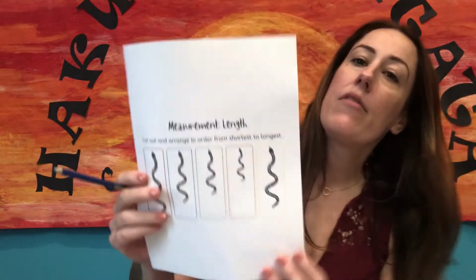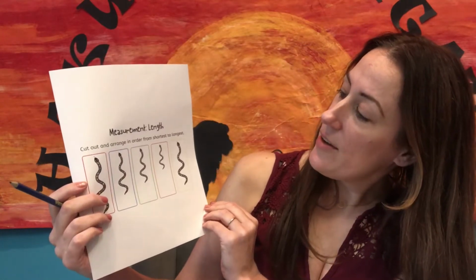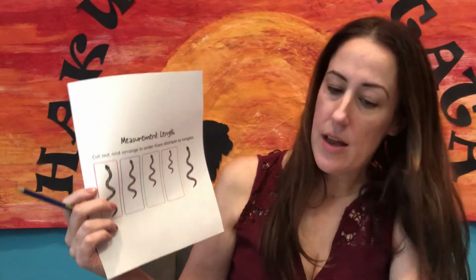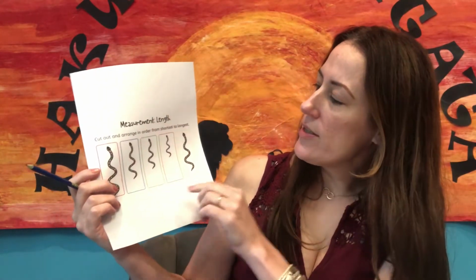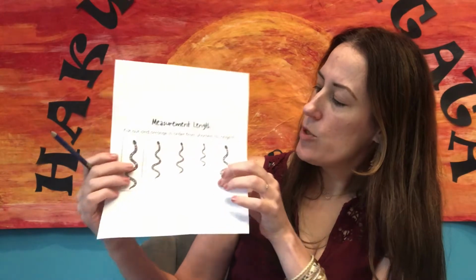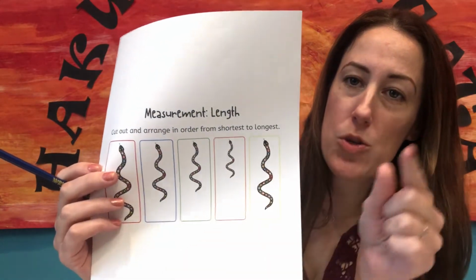So, one more thing. I said it was last thing, that's not true. We have measure the length of the snake. So you're gonna cut out these snakes, I already did right here, and you're gonna line up from the shortest snake to the longest snake. So which one is the shortest snake? That one right there, yeah. So you're gonna put the shortest all the way to the longest. Kind of like, let me cut out those pieces. I think that's my shortest guy.